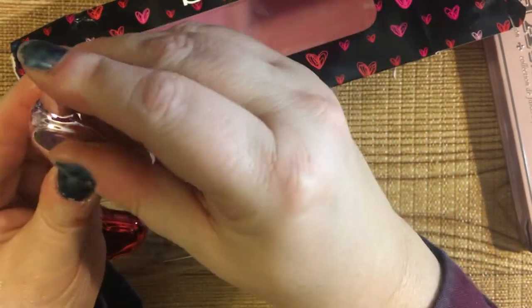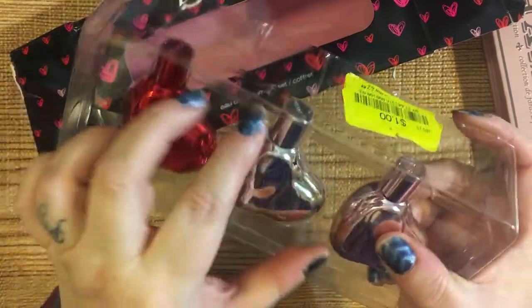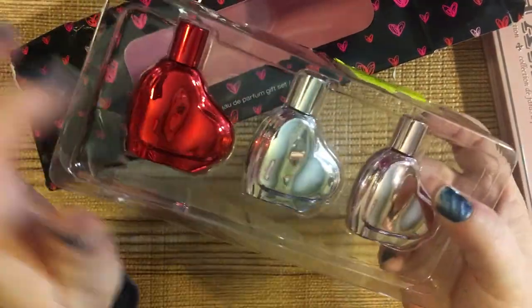They all smell the same. At least I didn't notice the difference. I'm not going to smell them all, but they're a little heart-shaped. They'd be cute on a little dresser or whatever. You could give one to Manny, Moe, and Jack. All three of them get a present.